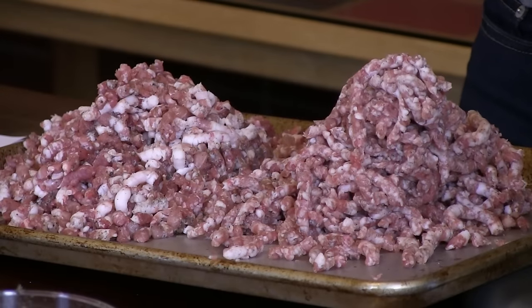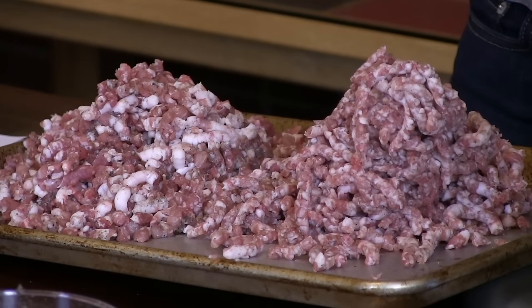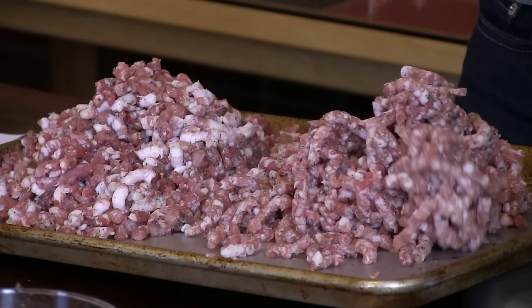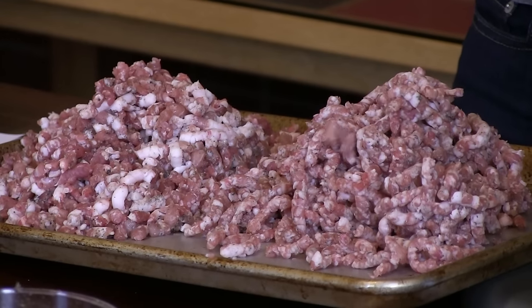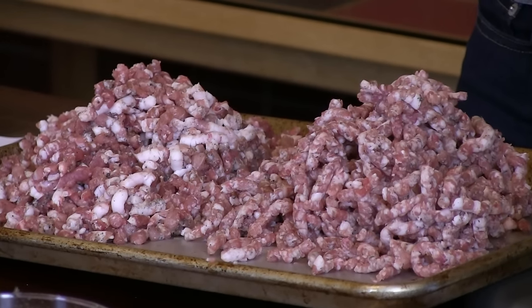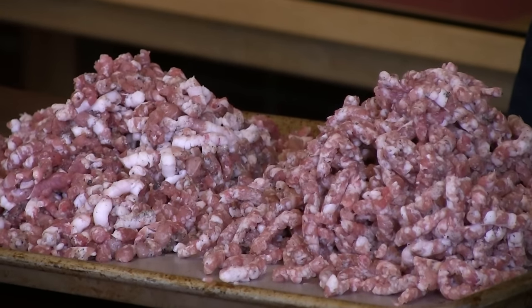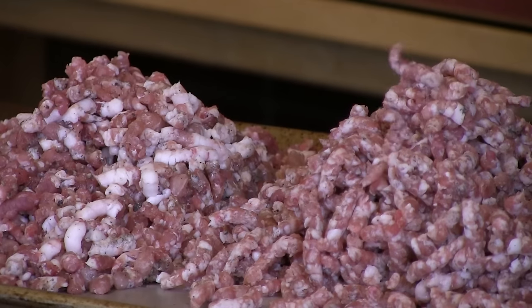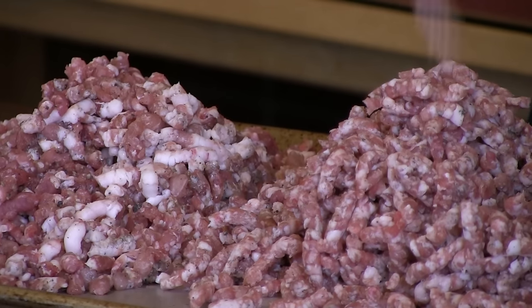Also, you don't have to stuff. We won't be stuffing tonight because my stuffer is back at the manufacturer. It had some kind of problem with it, so I had to send it back. But you can just eat it in bulk. You can just pack it like this, done and done. Super easy, super quick. This is going to give me about 4.5 pounds of sausage right now.